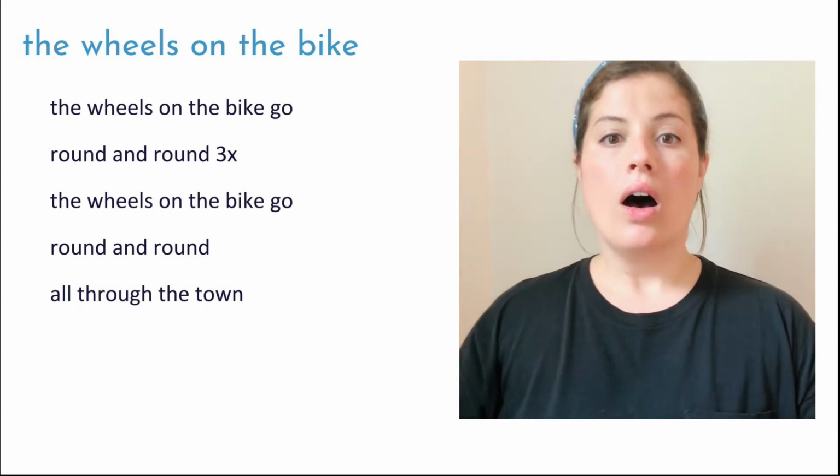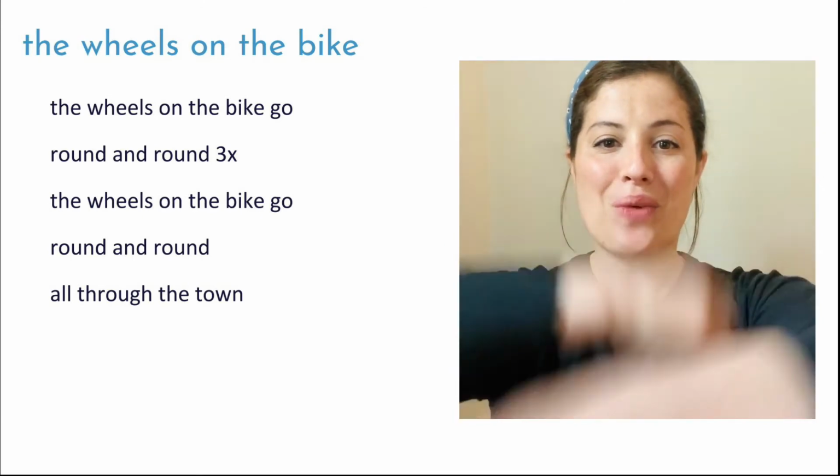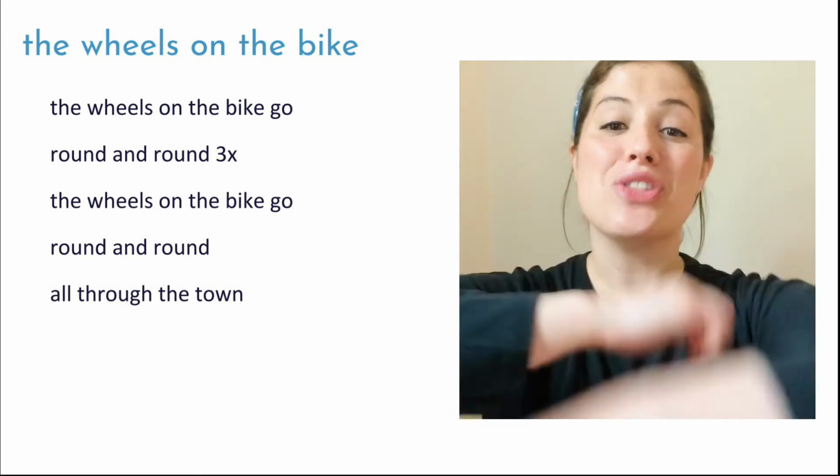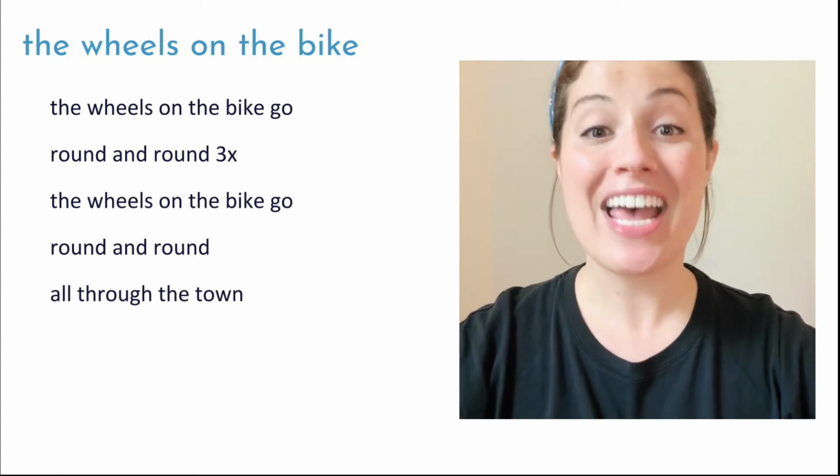Okay. The wheels on the bike go round and round, round and round, round and round. The wheels on the bike go round and round, all through the town.